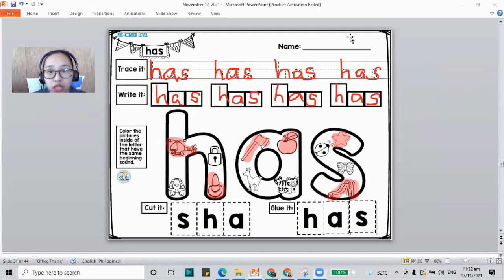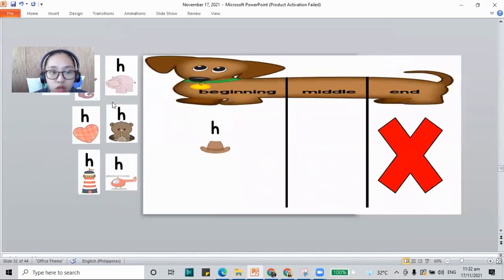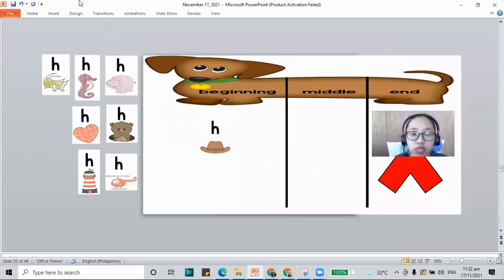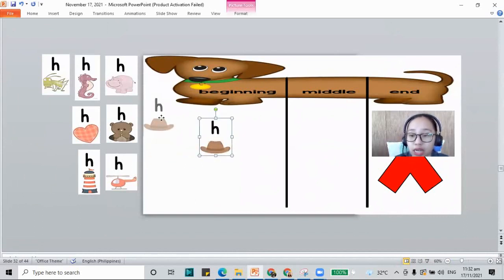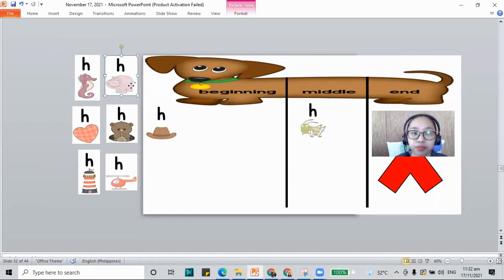I will move to the next work and this time we will do the sound hound. So remember what are the words here that go in the beginning and middle. H is at the beginning. The hat goes in the beginning. Act, it's in the beginning. Next, grasshopper in the middle.